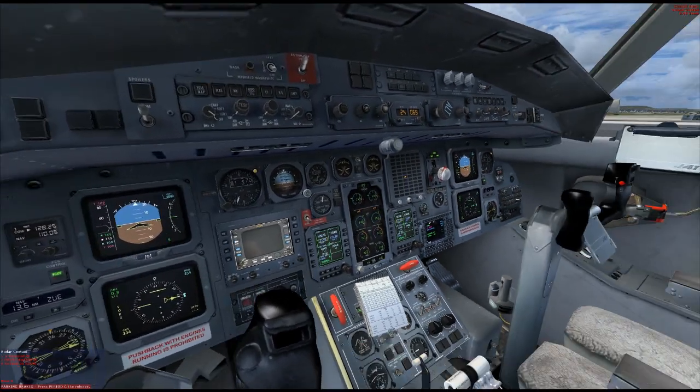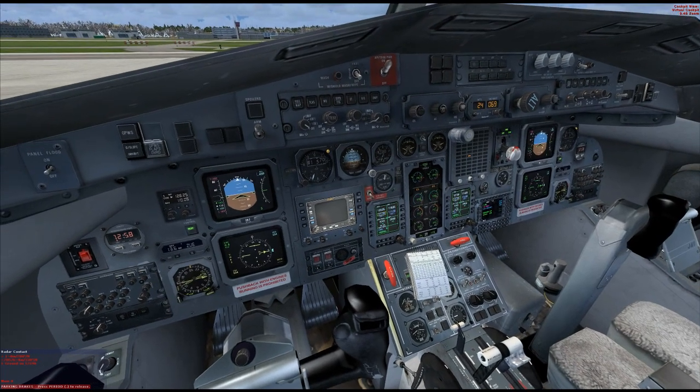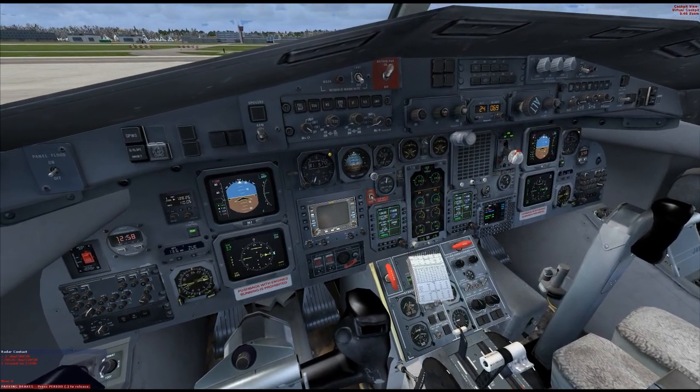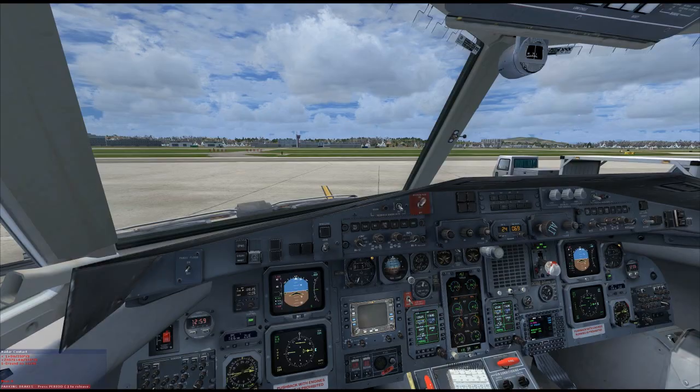Anti-skid, arm. It is now. Roger. Ground, Swiss Air 231, request taxi to the active.